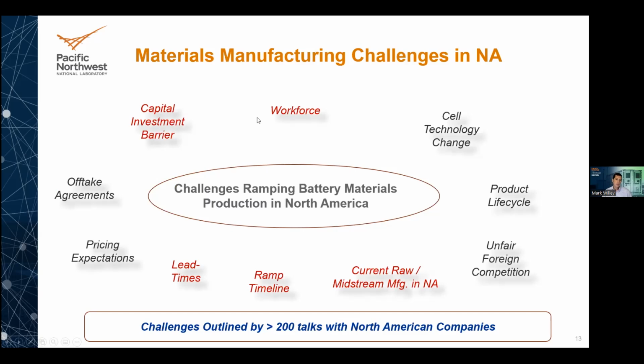There's two different types of challenges I'm showing here. I've highlighted a few of these in red in terms of materials manufacturing challenges. These red ones are ones I'm going to touch on in the next few slides and talk about more. I'll quickly go through some of the challenges that are here in black or darker font. I will not go into detail on those, just going through these other ones quickly.